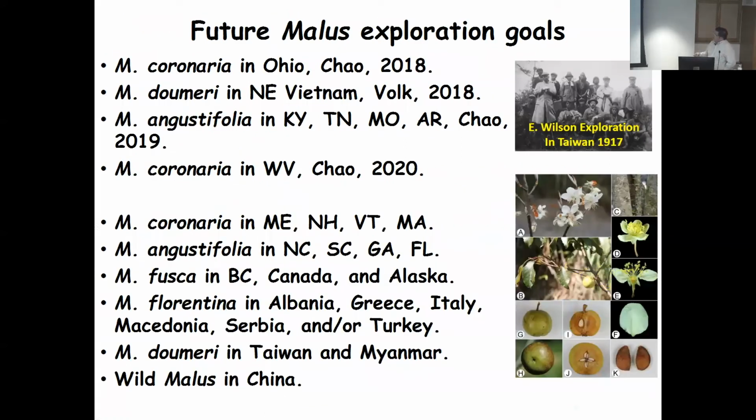There are some targets of future Malus exploration. I'm going to collect more coronaria in Ohio this year. My colleague Gayle Volk is trying to carry out exploration for Malus daimar in northeast Vietnam this fall. Next year, maybe more angustifolia in the southern US, and also Malus coronaria in West Virginia in 2 years. And then there's a lot of material in different places. That's our wish list. So we're trying to collect, hopefully, in the next 5 to 10 years.